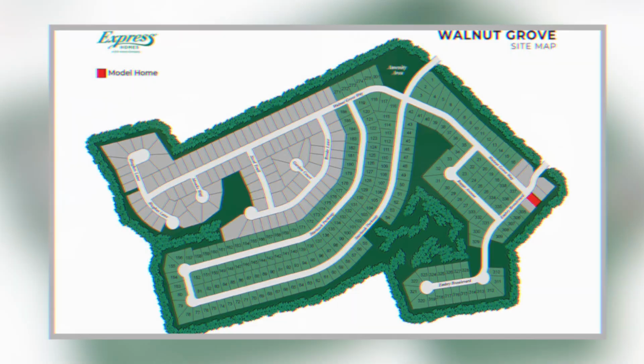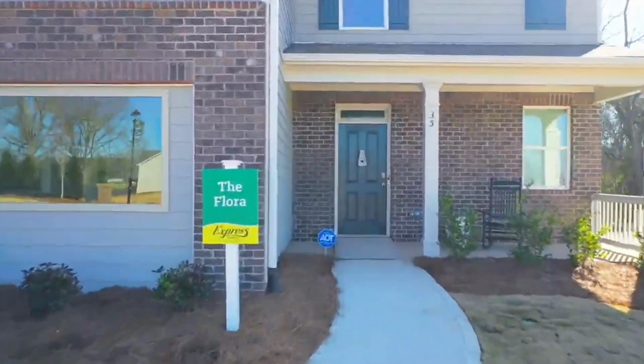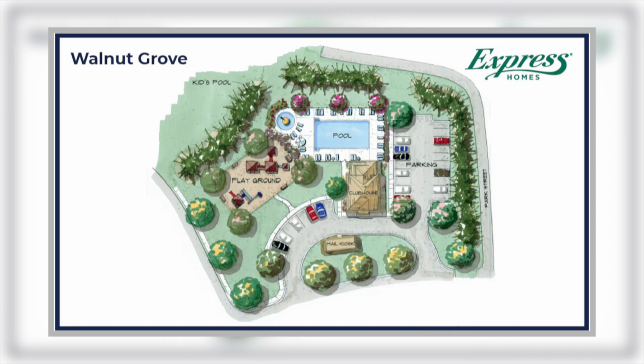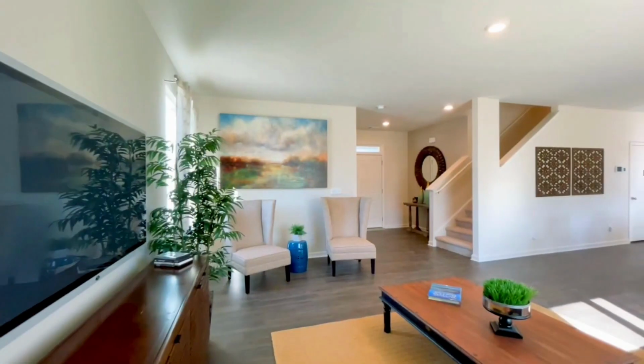This builder has several different floor plan options to choose from, ranch and 2-story homes, featuring 4 to 5 bedroom floor plans, and these houses are going to range in size between 1,700 to 2,800 square feet. This neighborhood will have a neighborhood pool, playground, and clubhouse for you to take advantage of, and prices range from the upper 200s to the mid 300s.